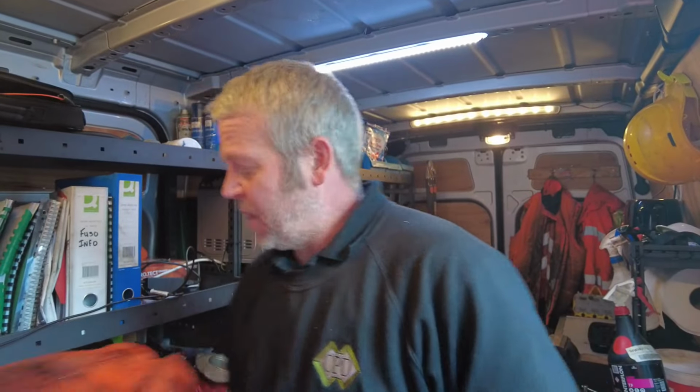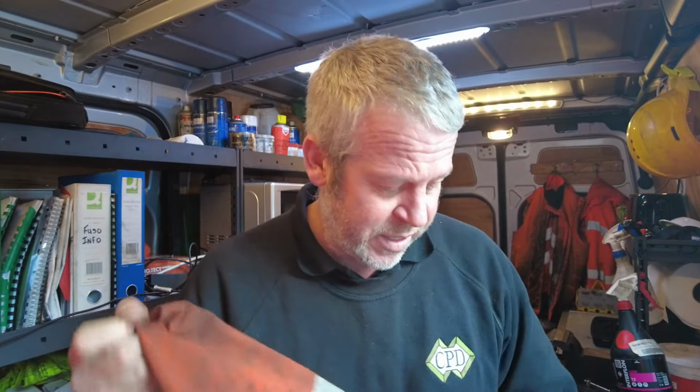So what we'll do now, we'll get some overalls on, and I'll jump underneath, we'll check this wiring, and we'll see what the wiring looks like, because sometimes you can get a break in this wiring on these, which will make the Adblue pump not work. So let's go and have a look.